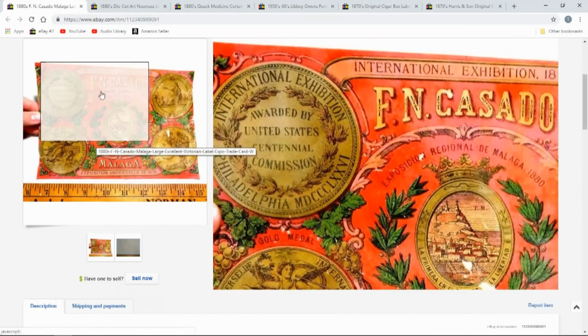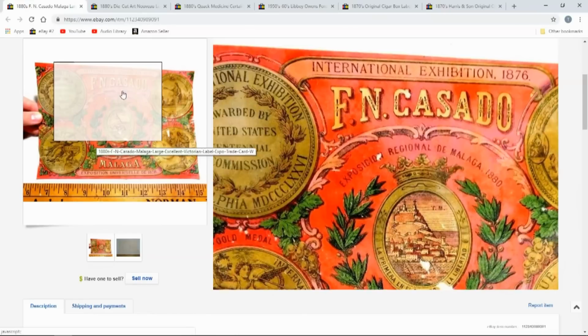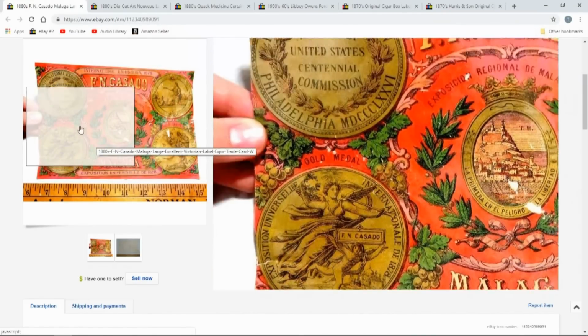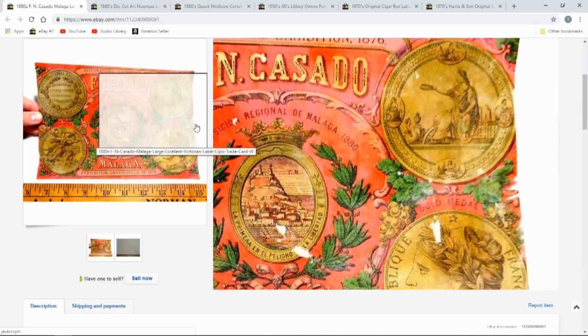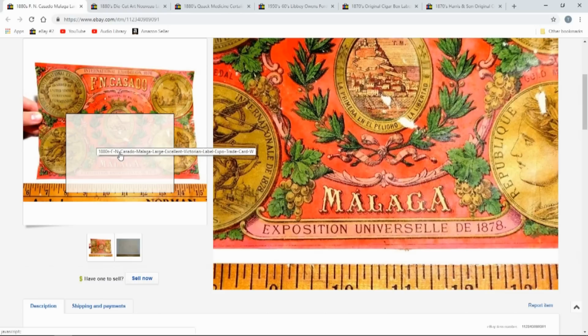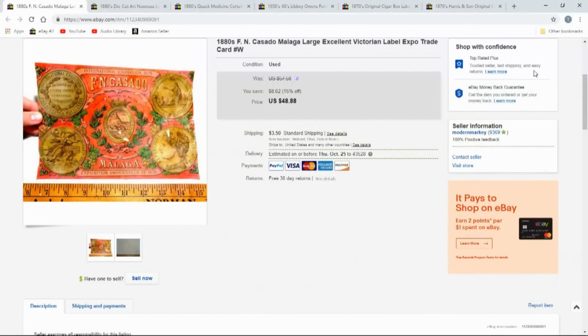This one's Victorian trade cards. This is an International Exhibition 1876. Now, this probably was on a box or something for a specific... it's a Spanish wine, basically, so it's probably on a wine box of some sort. I took 35 on that one.